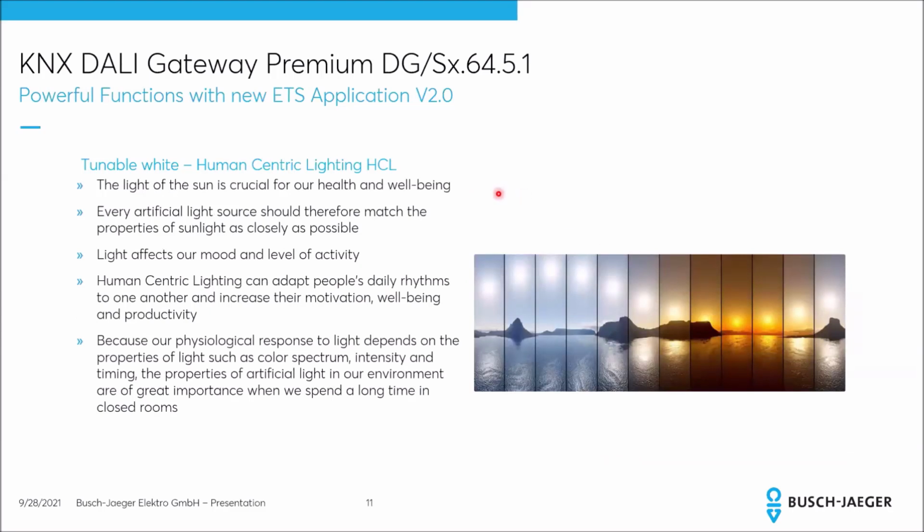Another function of tunable white is the so-called Human-Centric Lighting, HCL. When we have a look at a typical room without a window in a building, for example, we have an artificial light source. And this artificial light source should have the same features as the sun outside. For example, in the morning, more warm light, and in the afternoon, more cold white. And this light outside has also a very important effect on human health and well-being.